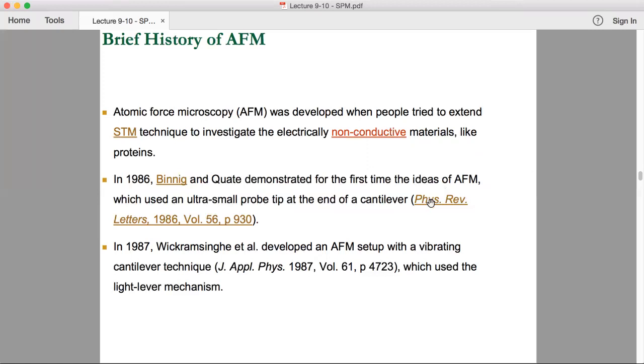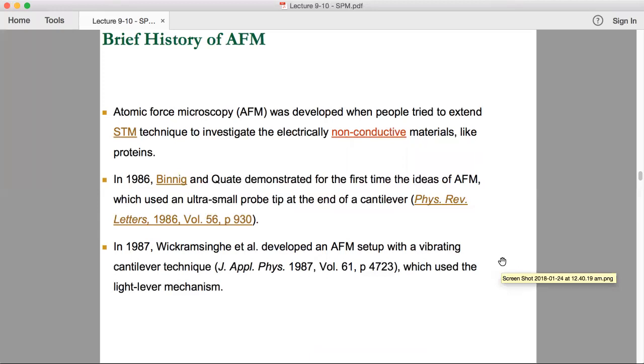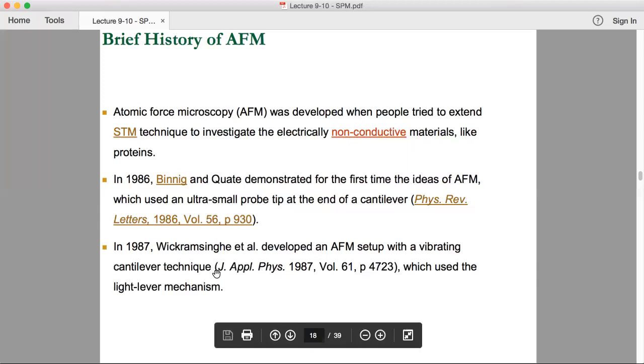So in 1987, a Sri Lankan scientist, Wickramasinghe, and his group developed this AFM setup with the vibrating cantilever technique, which nowadays we use this light lever mechanism to image. It was added to the AFM by this group. If you want to check the publications, it is available in the Journal of Applied Physics in 1987.